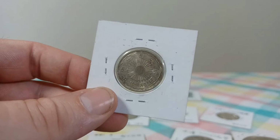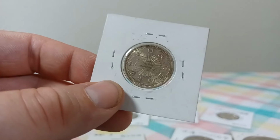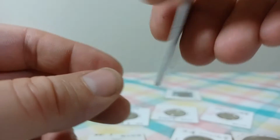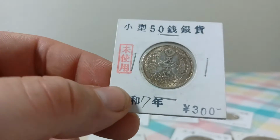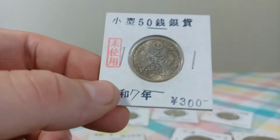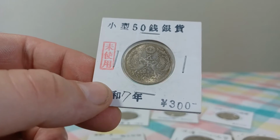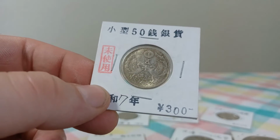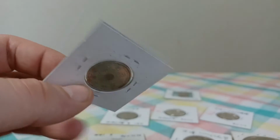Much more imperial in the design. You see the sunburst here, the rising sun, the rays radiating out. We saw the flag during that time period. We see the phoenix, 2 of them. We see the chrysanthemum, which is the imperial seal in Japan. This design was actually produced for quite a while, even before Showa came to the throne.